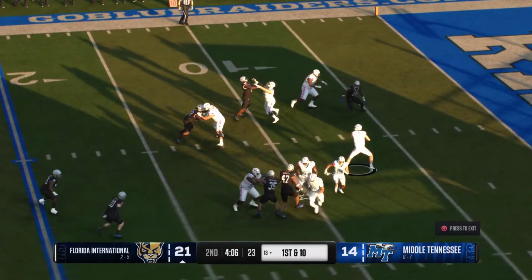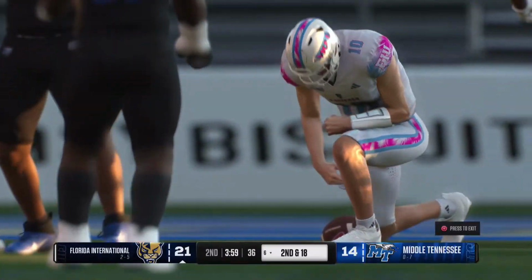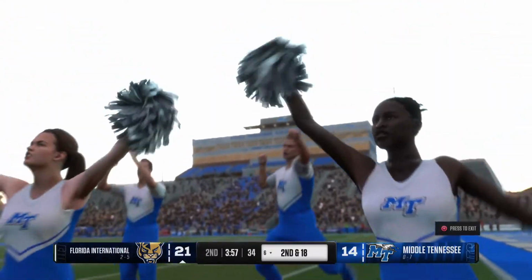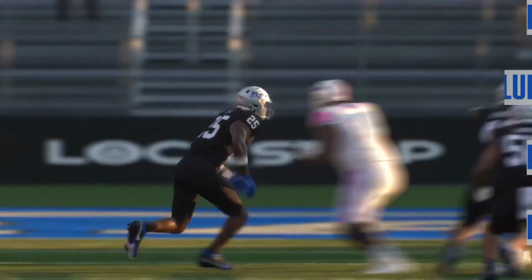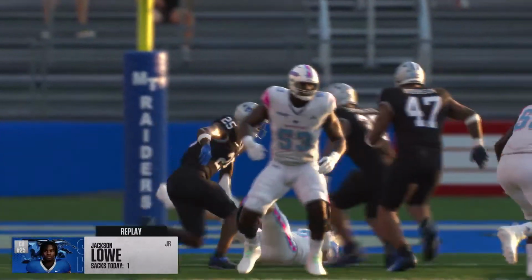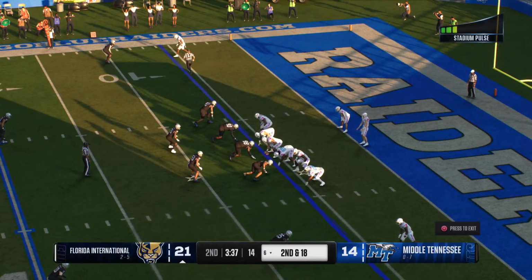Use the play fake. Now to throw. Pocket starts to collapse. And he will be sacked at the 6-yard line. Yeah, that's a great job. And listen, this quarterback's had success. He's already thrown for 2 touchdowns. We got to make him feel uncomfortable. This is still early in the game. Nice job by the defense, getting a hit on the quarterback and making him think a little bit. And now they have enhanced their degree of difficulty on 2nd and long from the 6.